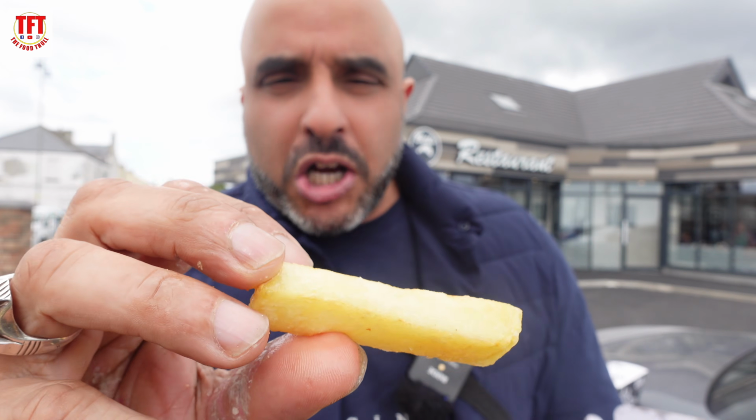The chips haven't even been cooked. They're actually raw inside. The chips haven't been cooked.